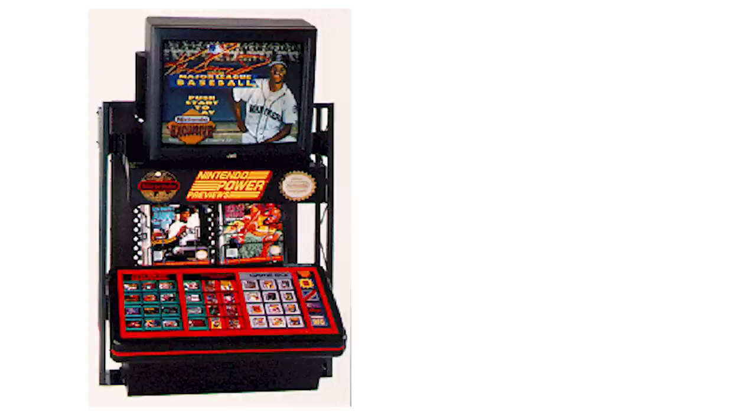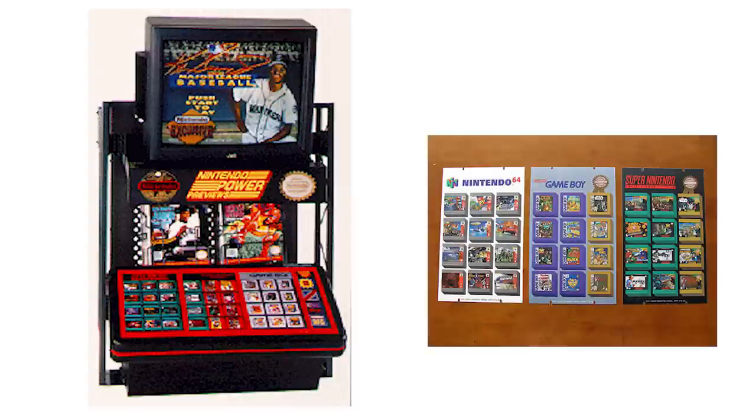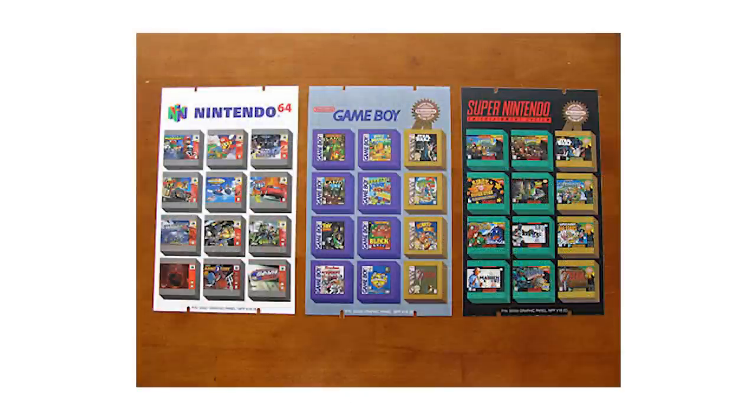So the kiosk itself had removable keypad graphics, which allowed customers to choose which trailer they wanted to see. And I'm not 100% sure exactly how it worked, but essentially the customer would click on the image of whatever game they would want that would input into the SNES, kind of like a controller, and then the SNES, powered by the software and the cartridge, would then control the LaserDisc player.